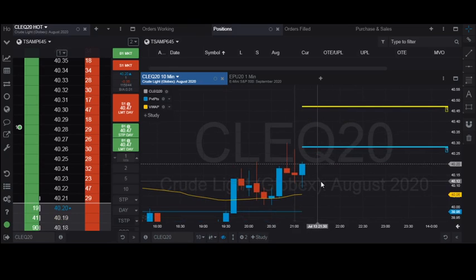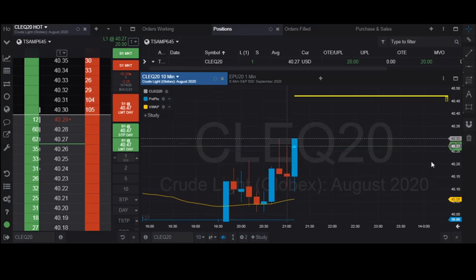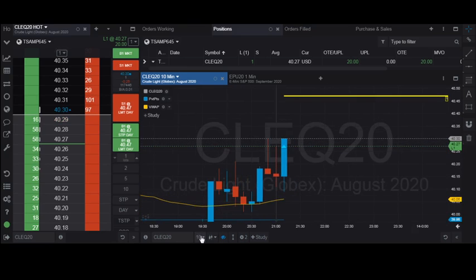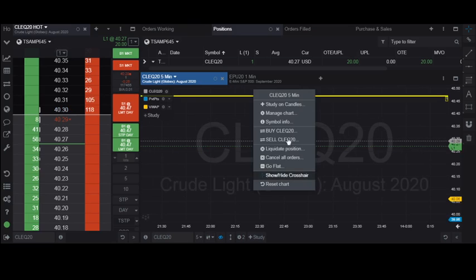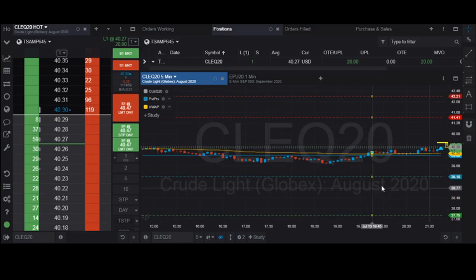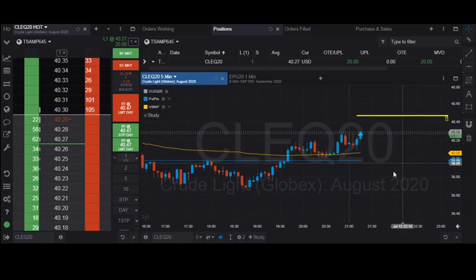Hopefully things will be filled. So I will pause this video and resume later on once the order has been filled. Alright traders, the order has just been filled, so we are 2 ticks away from the entry point. So let's go to the smaller time frame. Hopefully you can see a much better situation. So the target is about 19 ticks.